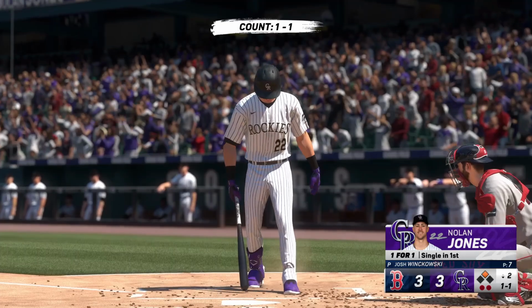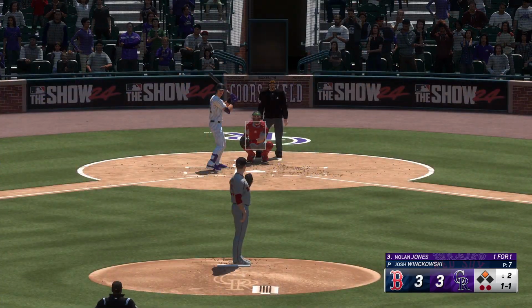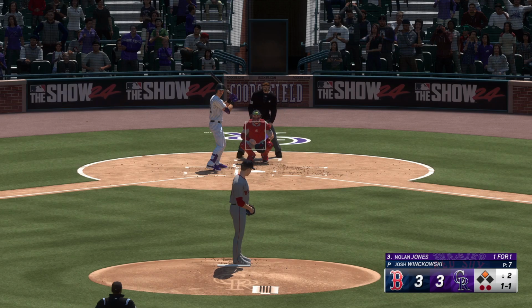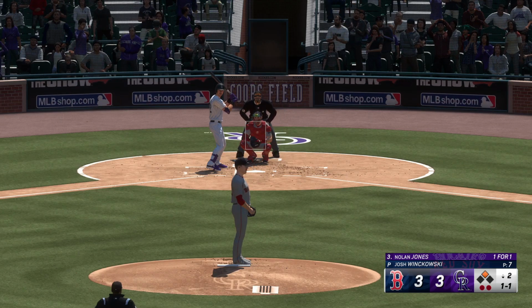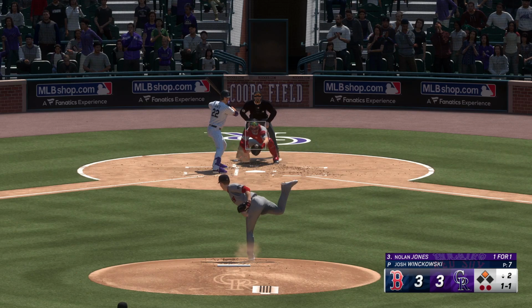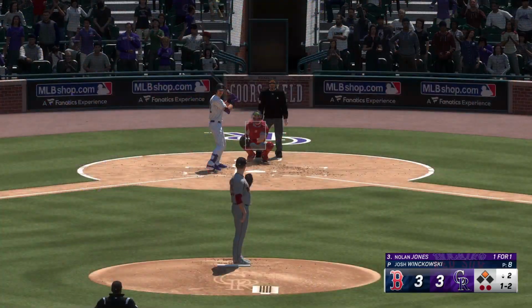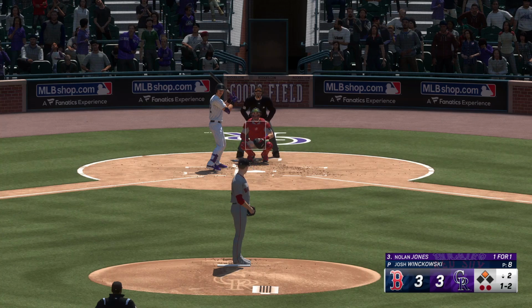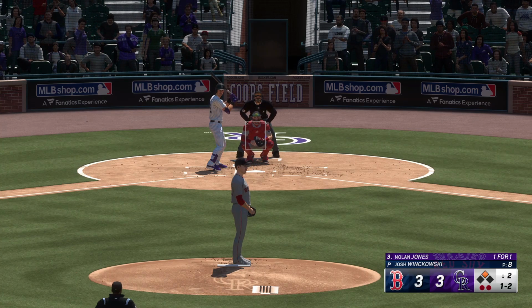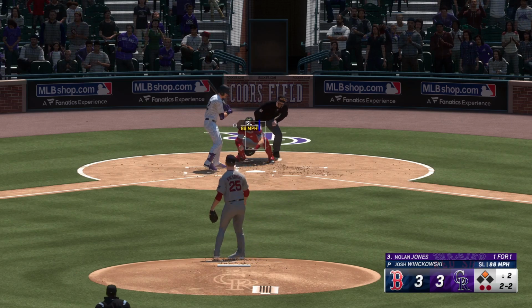Now here's Nolan Jones. He's a guy whose highlights include some of the best throws from the outfield that you will ever see. Definitely one of the best arms of the sport. Here's a 1-1. Fouled off. Yeah, the infielders and the catcher can never give up on a play because if this guy thinks he has a chance, he's going to throw it from the warning track if he has to. And another ball.